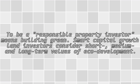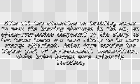To be a responsible property investor means building green. Smart capital growth land investors consider short, medium, and long-term values of eco-development. With all the attention on building homes to meet the housing shortage in the UK, an often overlooked component of the story is how those homes are also likely to be more energy efficient.